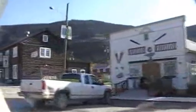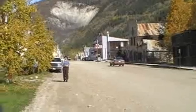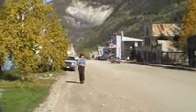Bumpy road coming in, some old original buildings. There's a house with grass on its roof. This is Dawson City.